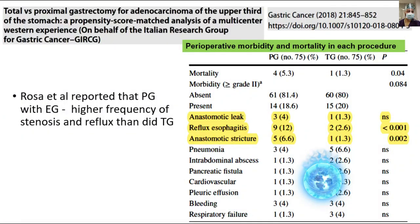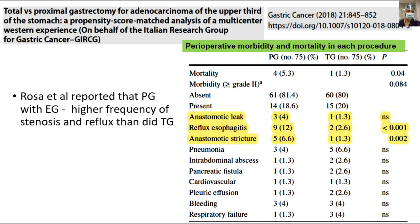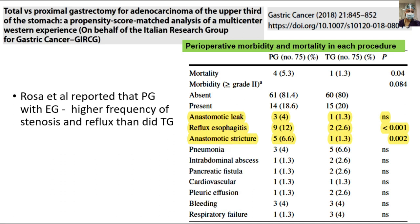There is not much literature on this controversial issue, and this is an important study by Rosa et al., published in Gastric Cancer in 2018, in which they studied total versus proximal gastrectomy for adenocarcinoma of the upper third of the stomach. This was a propensity score matched analysis of a multi-center Western experience on behalf of the Italian Research Group for Gastric Cancer, that is the GIRCG group.